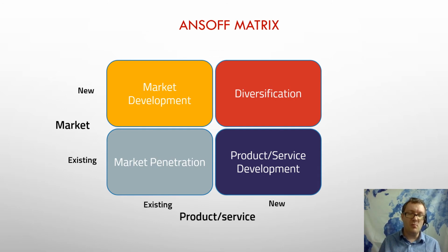The last component, which is this diversification, where you move out of your existing marketplace into completely new marketplaces, can be potentially high risk. But there are opportunities that come out of that, and it may be that you already have elements within the organization that are not related to your existing products and services. It could be a particular patent, it could be a particular style of doing things that can then be repackaged, and that would actually allow you to diversify.